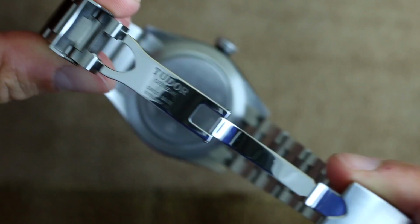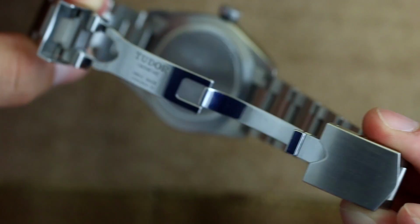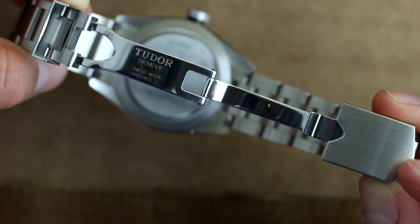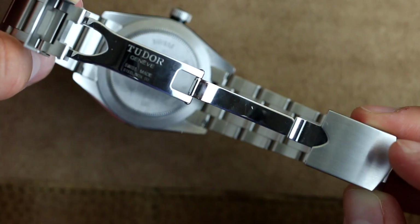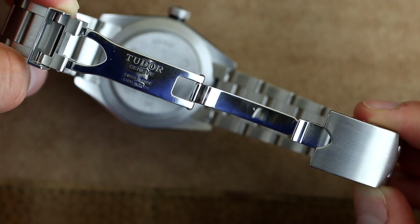As you'll find with many older bracelets, especially from Rolex, they can easily get loose with adjusting, taking it off, putting it back on. So that will really lend to this aging better and not wearing over time and getting very loose. So no risk of the jingly jangly here.